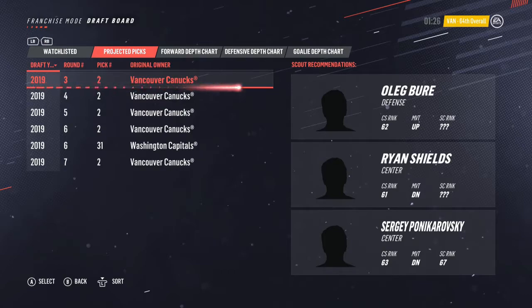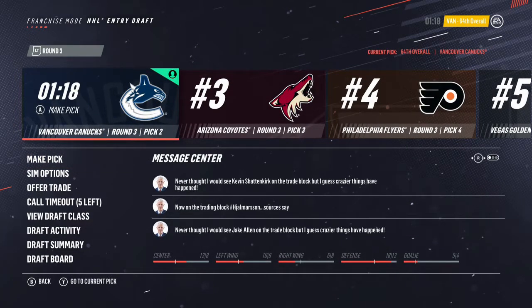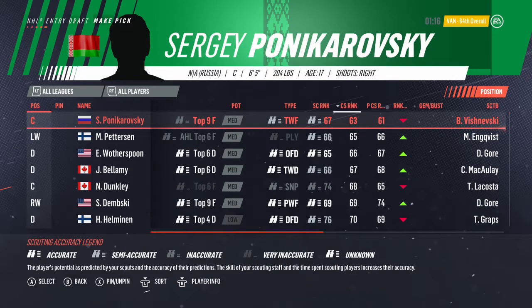Oleg Bure, Ryan Shields, and Sergei Pokonvavowski. I butchered that last name, but woo! Well, it says the watchboard has us taking this first dude right here. Well, not first overall, this first guy on our list. Do we avoid the top? Well, we could use centers. Well, we have plenty of centers.